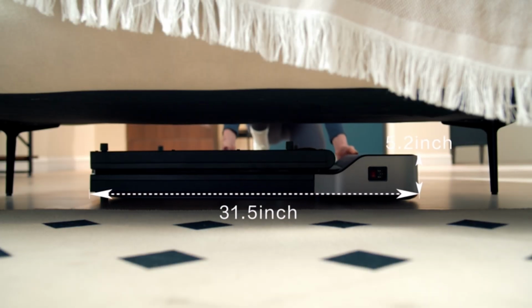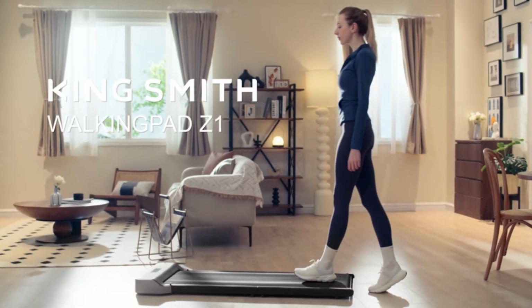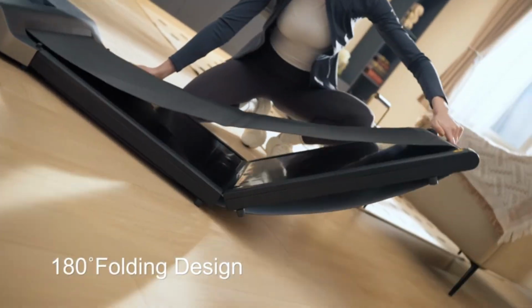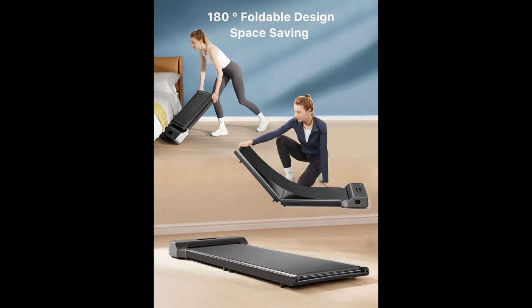For anyone who's tight on space or lives in an apartment where noise is a deal breaker, the Walking Pad Z1 is kind of a dream. It folds up 180 degrees, taking up barely more floor space than a yoga mat. Seriously, it slides right under most couches or beds.